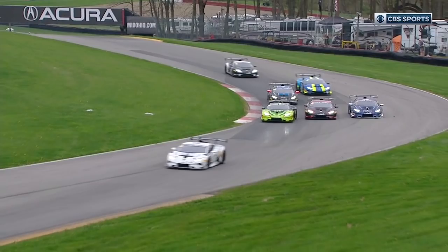He tried to pinch you down. He got on the curbs. As soon as he came off the curbs, he's going to hit the car in front of him, which is exactly what happened.